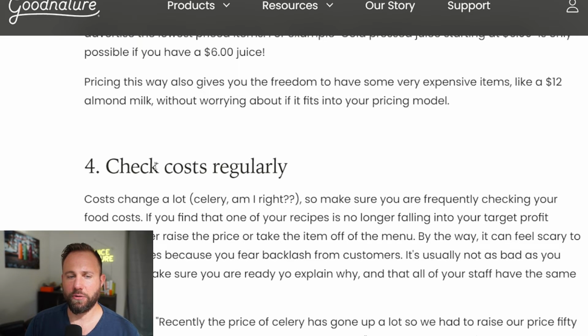Don't just be like, oh, well, we'll just like lose money on it until the costs come back down. Absolutely not. You're running a business. You're not running a charity. Unless you are running a charity, then maybe that's fine. But even charities need to make money, right? So check costs regularly.